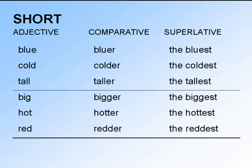Look at big. Big ends in I, G. Hot ends in O, T. But blue ends in two vowels, U, E. Tall ends in two consonants, L, L. Got it?